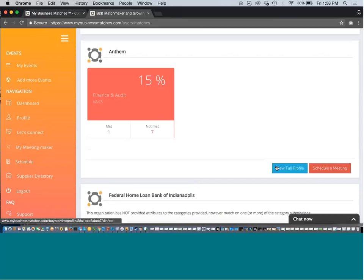You do have the ability to view buyer profiles as well, so keep that in mind. And what we're asking and going for in this section is read as much information as possible, and utilize that information to determine the best possible meetings for yourself and your company. And we present that all there.